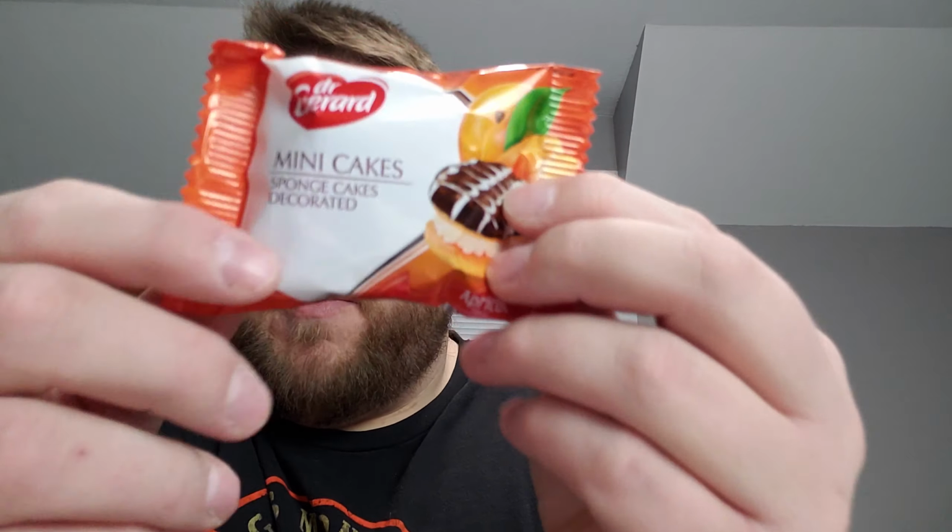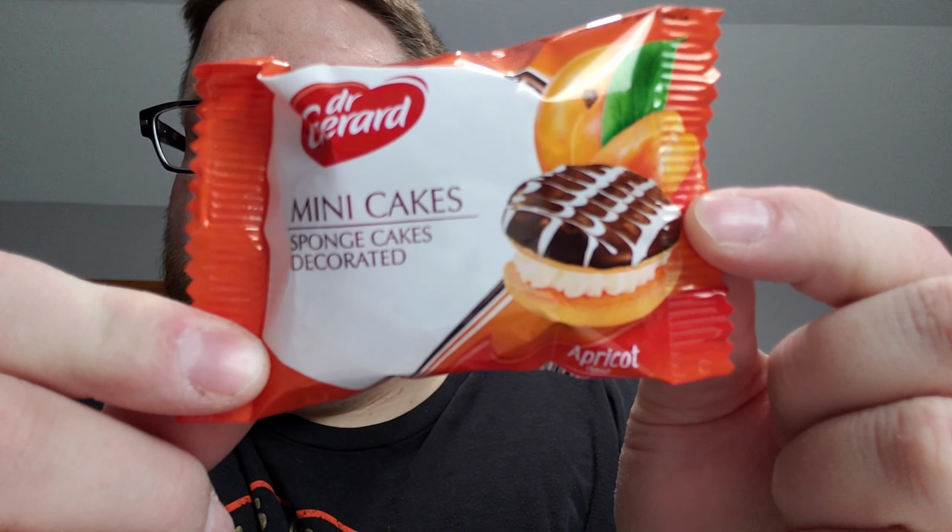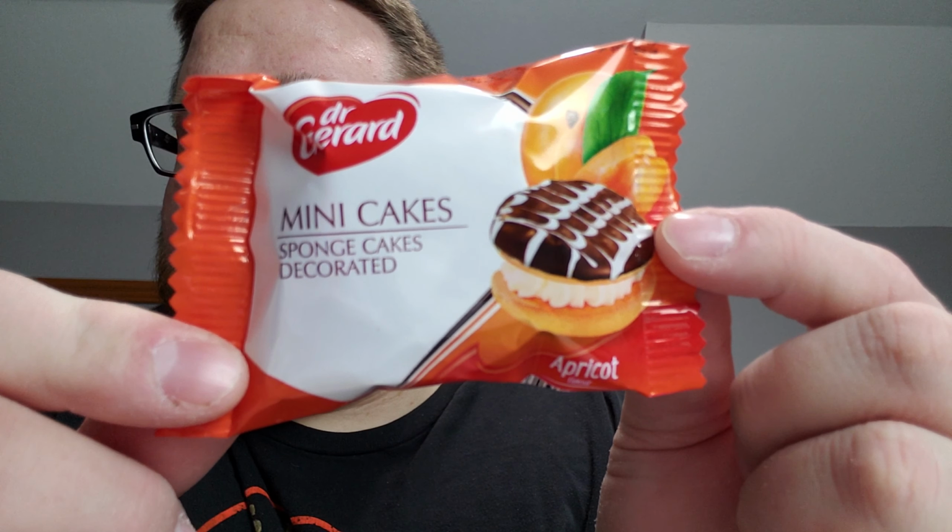Here is Dr. Gerald apricot mini cakes. So it's a nice little apricot cake. Sorry, my hand is over the picture of the food. That looks actually pretty dang good. So I'll be really interested to try that. Let me set that up there. Then let me get my next one pulled up here.